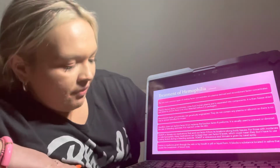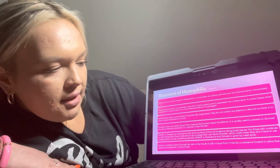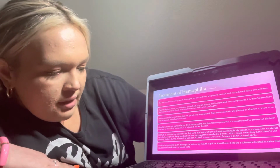Again, insane. Amicar is medicine given through the vein or by mouth in pill or liquid form. It blocks the substance located in saliva that causes breakdown of blood clots. So this ensures that whatever's in your saliva is not going to break down your blood clots, and your blood clots are strong.